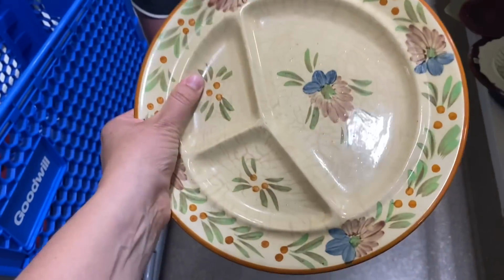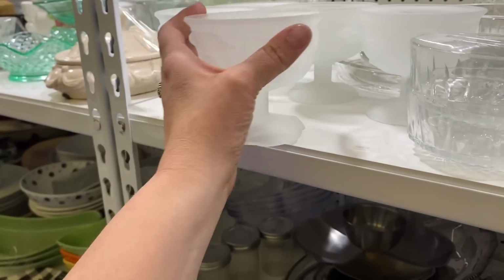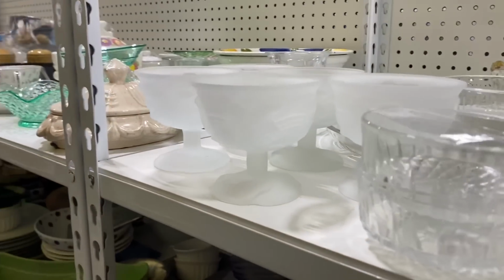This was a neat divided dish made in Japan. Extremely heavy clay. Don't know what type of clay, but it was very, very heavy.